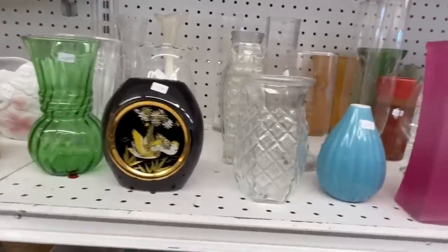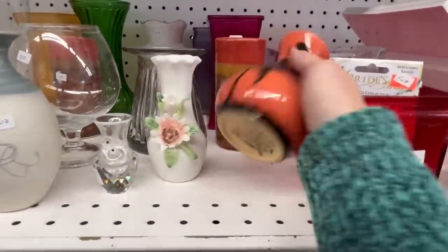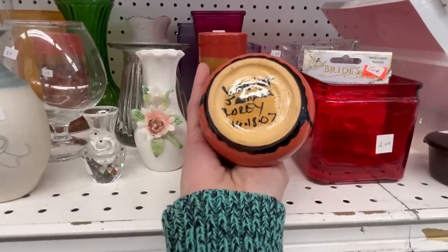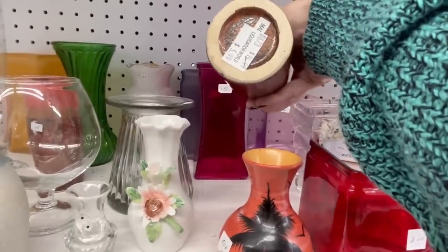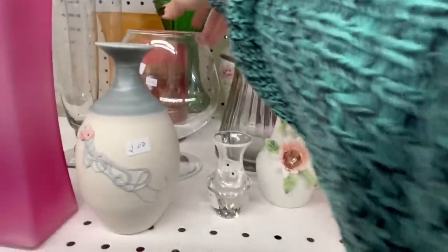Some vases. Chipped. '07. Not vintage. Modern. There's a pair of them.